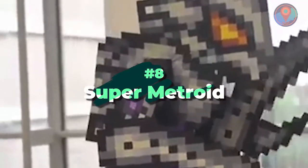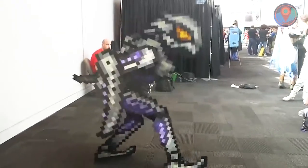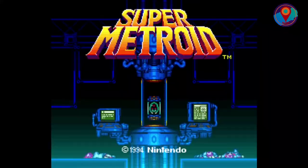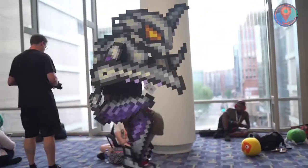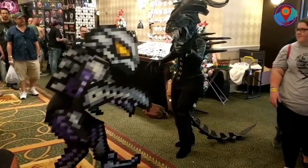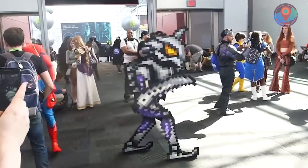Number 8, Super Metroid. Now this one might not be the most expensive costume out there, but it's certainly one of the most ingenious. Dan Cattell, the artist behind this pixelated two-dimensional silver space pirate from the game Super Metroid, took the internet by storm when photos of his one-of-a-kind costume went viral. It did not require so many moving pieces and elaborate armor and props, but it turned heads because of its unique concept. Even more impressive is the fact that the entire thing is hand-painted. Yes, the costume only looks cool from a particular angle, but Dan's amazing puppetry skills sells it.